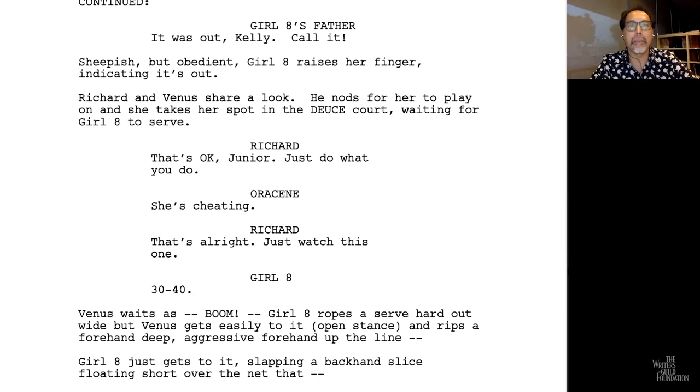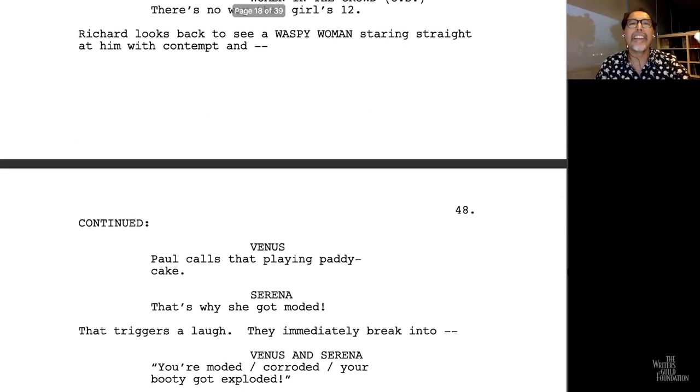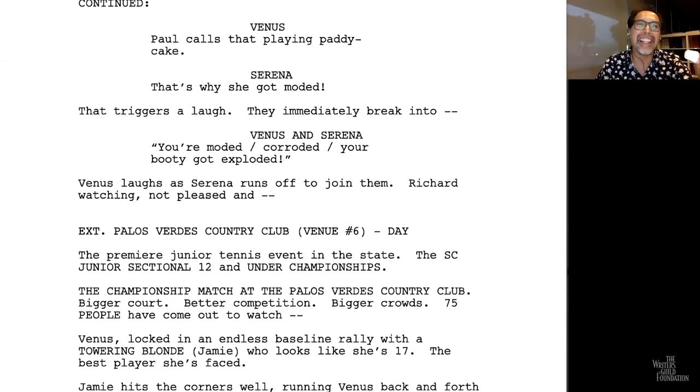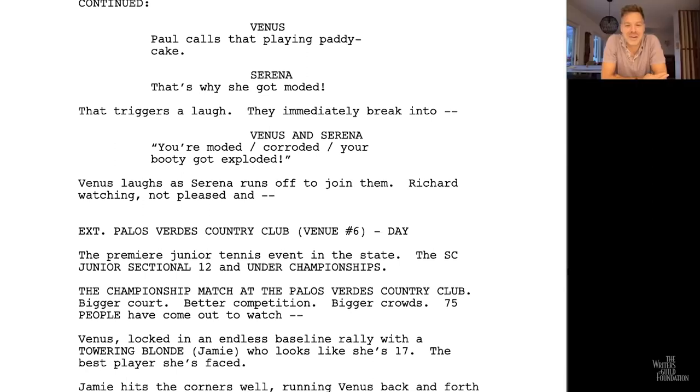Yeah, that's a good way. And then page 48. So the moated, corroded, and your booty exploded. That has to be a real line. It was a real line, yeah. I did not know that.